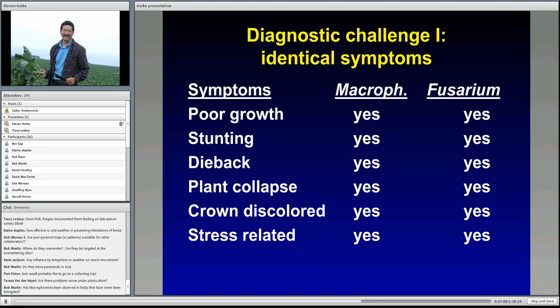So for macrophomina and Fusarium, both of these act the same, they look the same. You and I cannot separate them readily without a laboratory test. So diagnosing these is going to be a problem for you, and it's a problem for me.